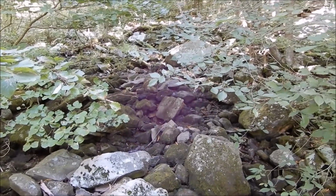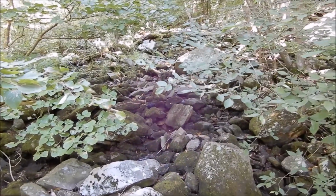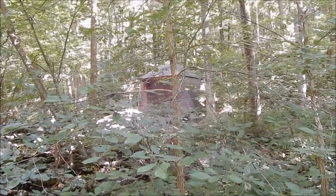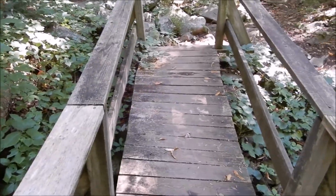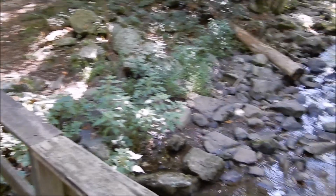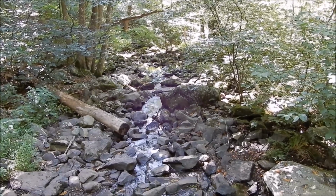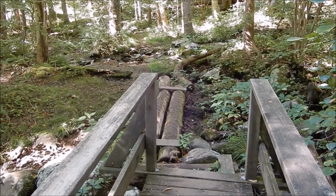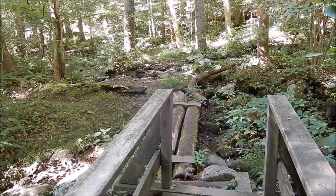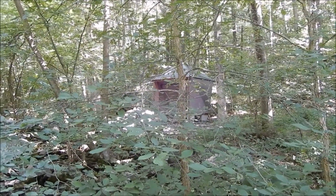Well, here I am standing on this little bridge that's about to collapse. Here's Crooked Run looking upstream. There's the old shelter called Dick's Dome Shelter. It's a bridge getting ready to fall down. And there's Crooked Run heading downstream. Over this way is where I came from. It's kind of a low-lying, wet, swampy area that you have to cross to get over here. Let's go over and check out the shelter.